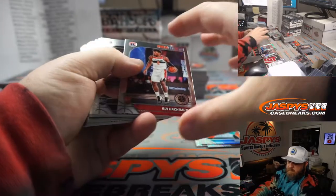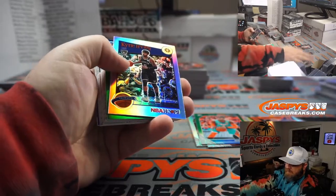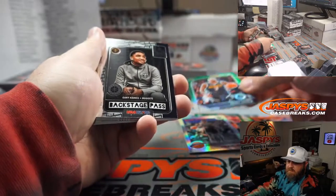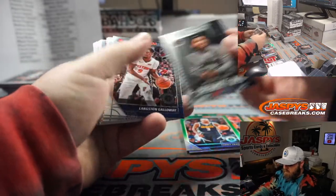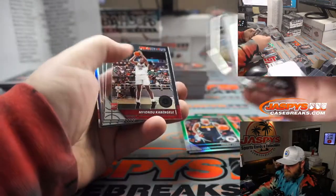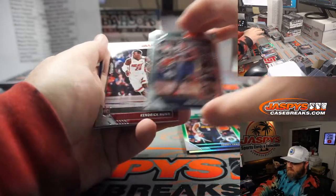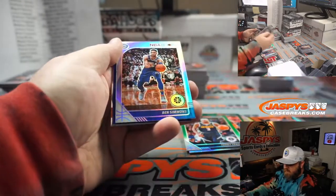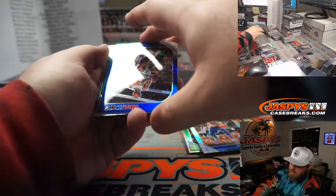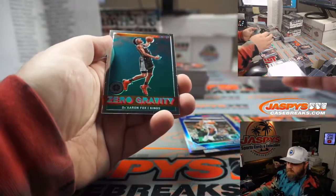Rui Hachimura for the Wizards, Brian Ferguson. Kyrie Irving for the Nets, Scott Blackwell. Torrey Craig for the Nuggets, Joshua Cherry. Zion Williamson for the Pelicans, Gretchen Tiernan, the spot she won. Congrats, Gretchen. Ben Simmons for the 76ers, Brian Ferguson, and Terry Rozier, blue, which is not numbered, for the Hornets, Brian Ferguson.